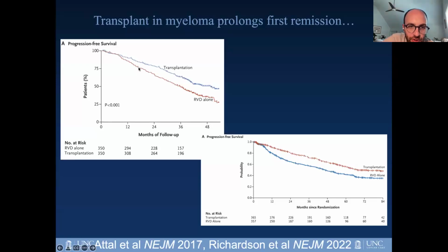And each of these ticks that you'll see are patients who were followed to that point, and then they either dropped out of the study or that is the latest follow-up point that we have available on those patients. So that's what all of these hash marks are, okay? What you're seeing here is that the transplantation arm has, at every time point, essentially a higher percentage of patients that have yet to progress. In both of these studies, this one being the IFM 2009 study from France, this one being the DETERMINATION trial from the US, there are some slight differences, but both of these show the same thing, which is that patients getting transplant take a longer time to have their myeloma progress.